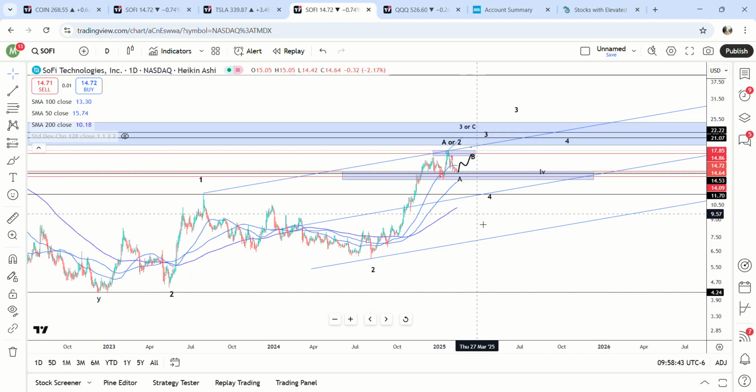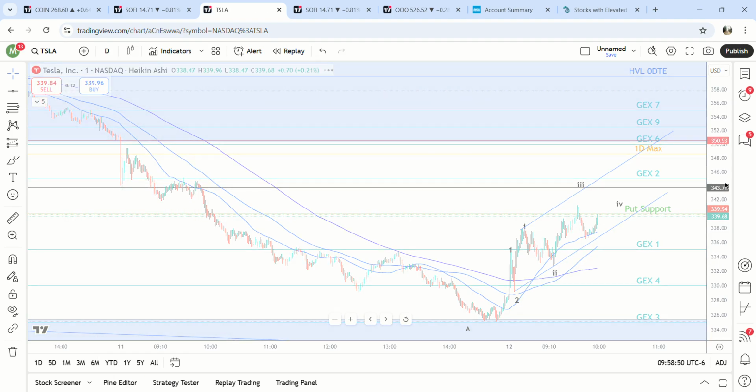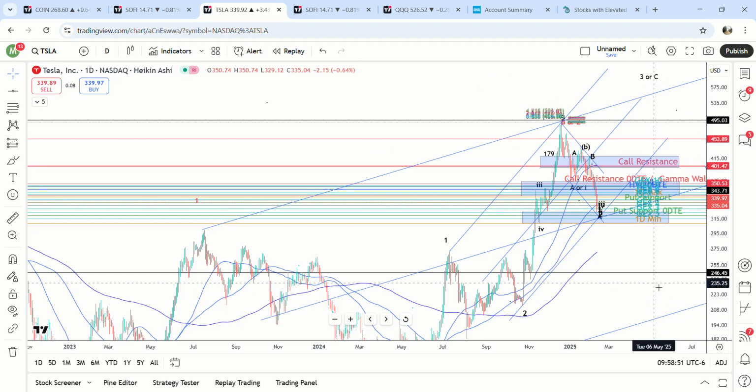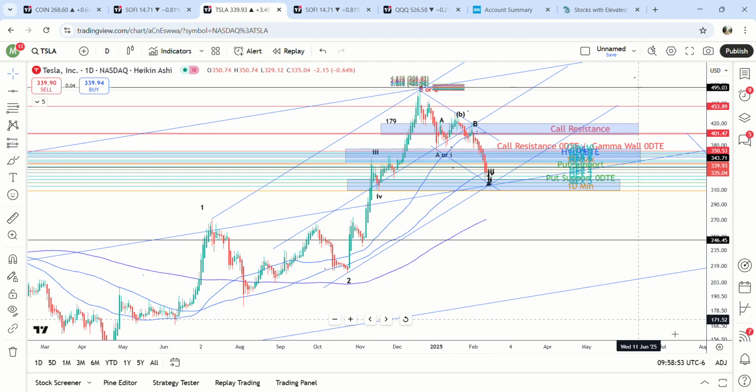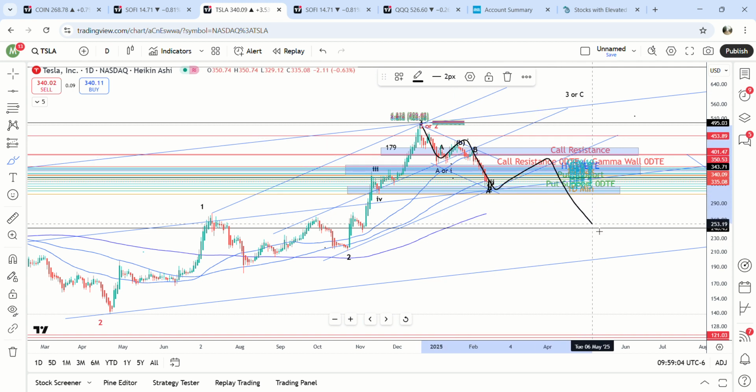The only reason I'm bringing this count up is I noticed that on Tesla, this seems like a very likely scenario as well. And they move together. So on Tesla, same thing. It's coming down here, probably going to bounce to 400, and then potentially go down here, or I'm wrong and it will just go up here to 580 right away. So there's two scenarios here.